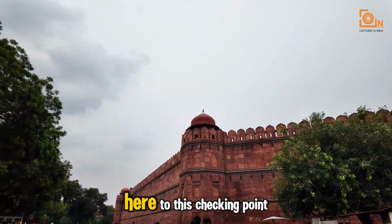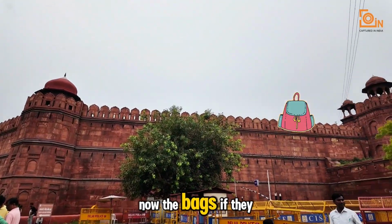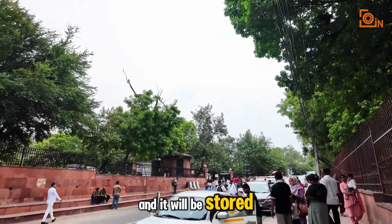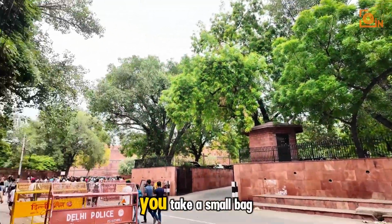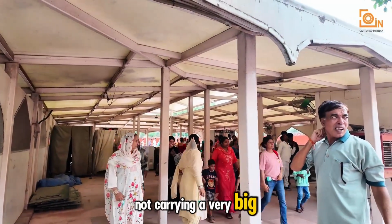Now when you move from here to this checking point, the guards will check your tickets and also your bags. If the bags are very huge, they will not let you take them into the fort. You have to submit it, and it will be stored somewhere in the basement and you will get a token instead. So I suggest you take a small bag with a water bottle and whatever you want, but make sure that you're not carrying a very big bag.